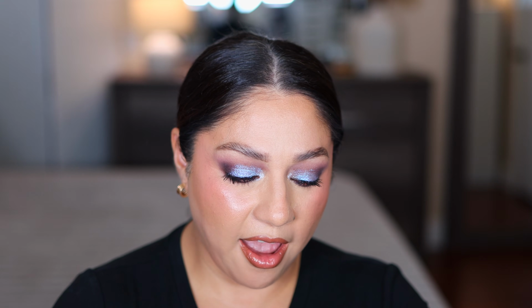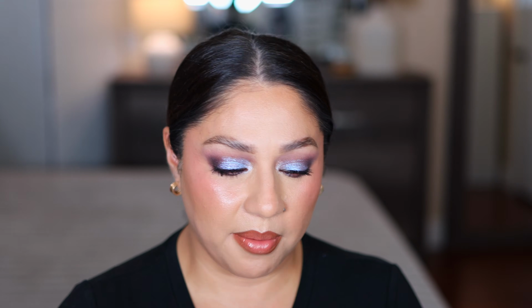The next one that I have been using non-stop is the Fenty Beauty We Are Even concealer, and I have mine in the shade 310W.